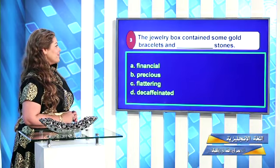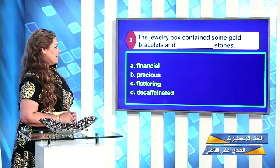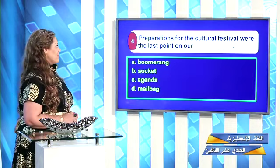Number 3, the jewelry box contained some gold bracelets and blank stones. The options: financial, precious, flattering, decaffeinated. Which one do you think is the best answer? Let's read it again. The jewelry box contained some gold bracelets and, very good, precious stones. Excellent for those who have tried. Let's move on to number 4.